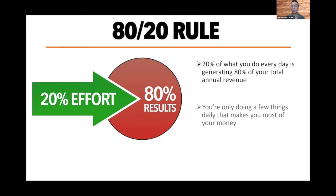And if we dig down a little further, it says you're only doing a few things daily that make the most of your money in your business. The nice thing is that we're going to share with you what that 20% is, because if you break everything down and zone in on that 20%, and put your effort there, you work less and produce more results. That's what we're going to focus on today: sharing what that 20% is in every business.